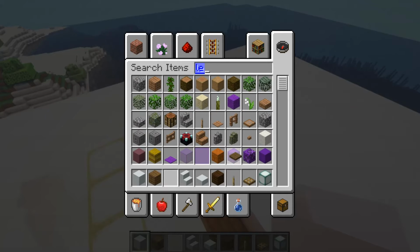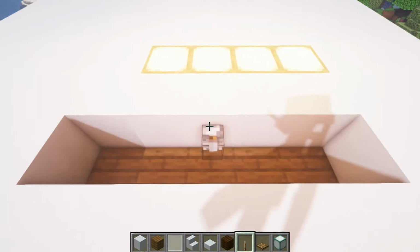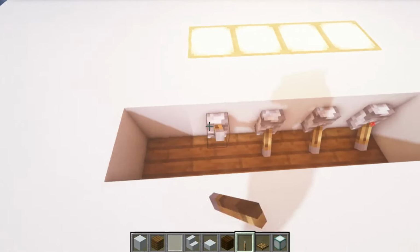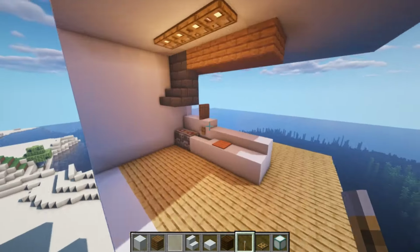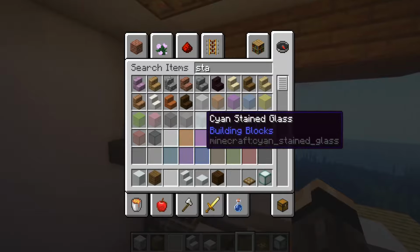So I don't know. I decided to build the inside of an apartment, and I hope you guys like it, whether you watch anime or not. If you do, then hopefully this is just like a little extra something for you. But even if you don't, I still hope you guys enjoy it.